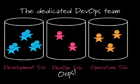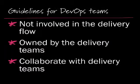You see some places where they have release management teams that are just rebranded as DevOps. It doesn't actually change the way things happen. So the concept can be good, but there are some important guidelines, I think, to doing this right. One key thing is that these tool teams, infrastructure teams, whatever they are, shouldn't be involved in the delivery flow. Nobody should be depending on them to do something in order to get routine software changes through.